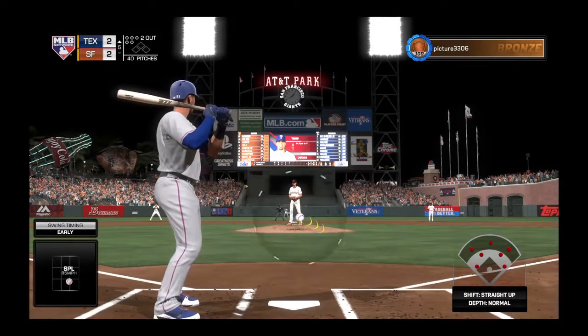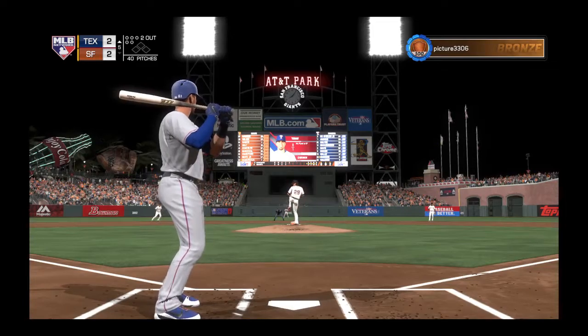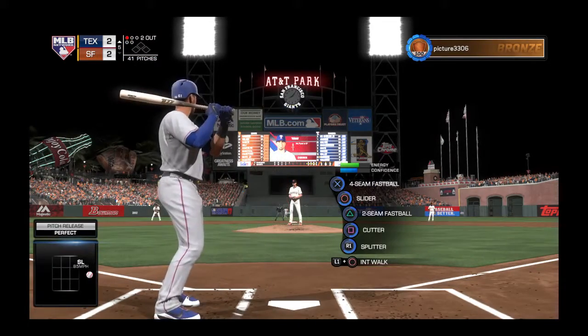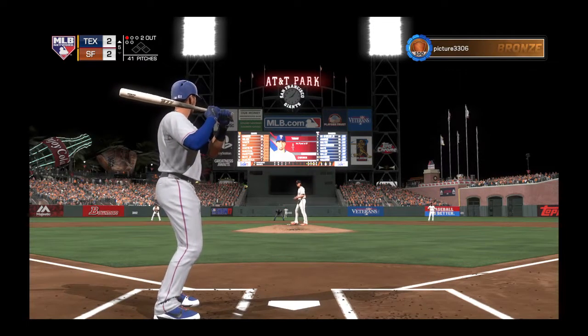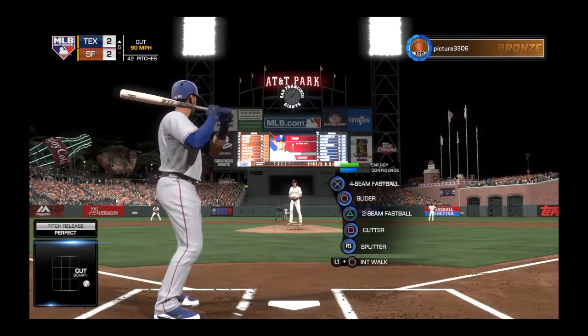Stepping into the box, Robinson Chirinos. 0 for 1 for him here in this one. Check swing, but he held up in time. Ball 1. Into his windup. Here comes the 1-0. And he won't bite at that one either.